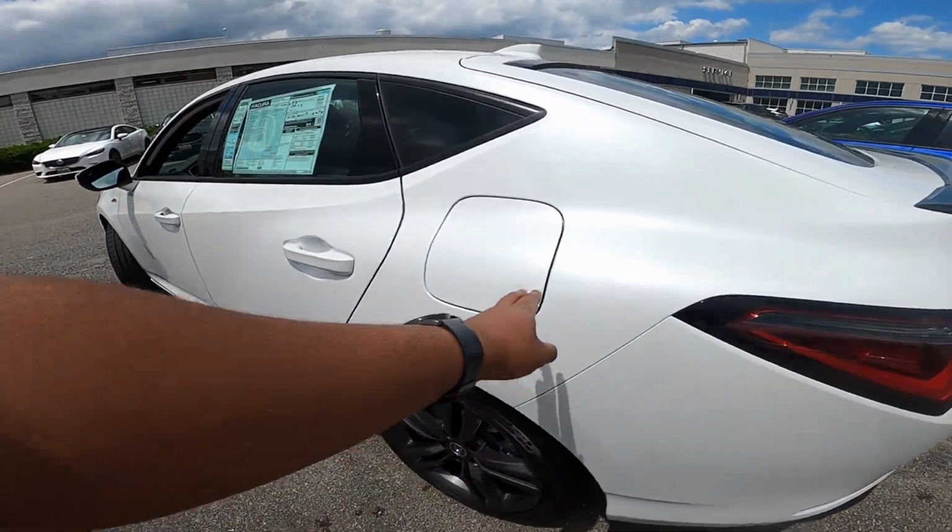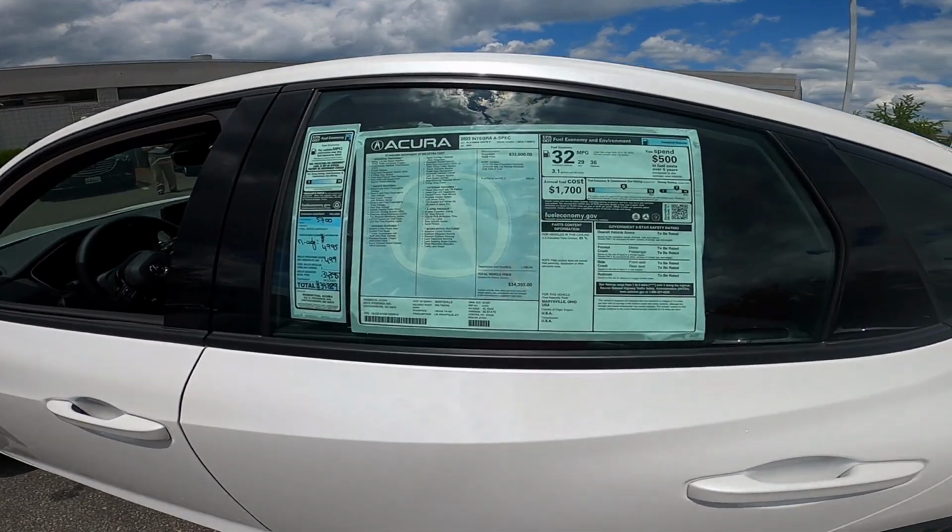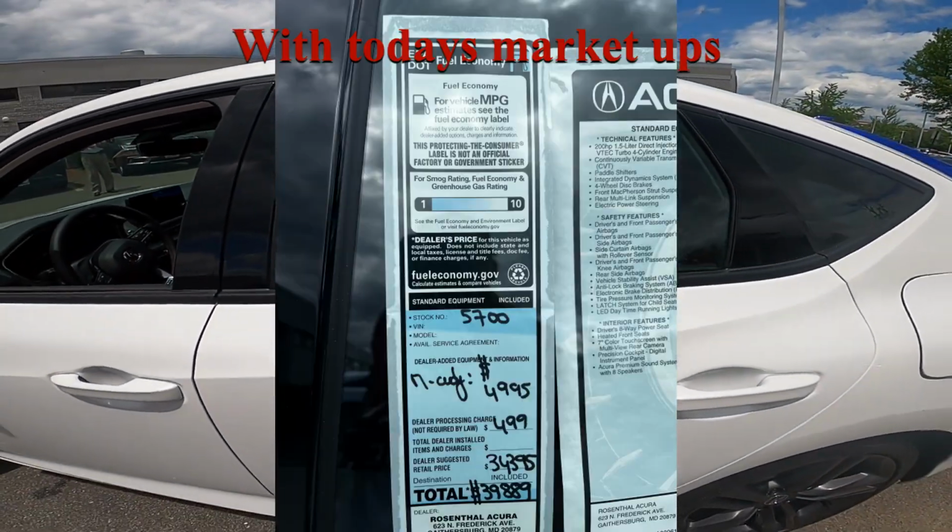This is your gas tank right here. On the driver's side, you push that to open that. This is your window sticker right here. $34,000 as equipped.